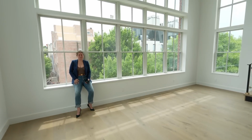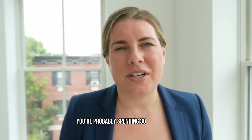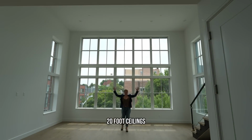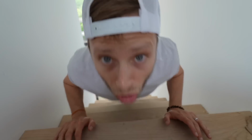Right over here, we've got our first closet. Jessica, how much will curtains cost? Curtains are very expensive. So if you get good ones in here, you're probably spending 30 to 40 grand. I would just go to Home Depot and get some paper shades and connect them. No, spending $2.5 million, you might want something a little fancier. How high is this? 20-foot ceilings. This is a long staircase.